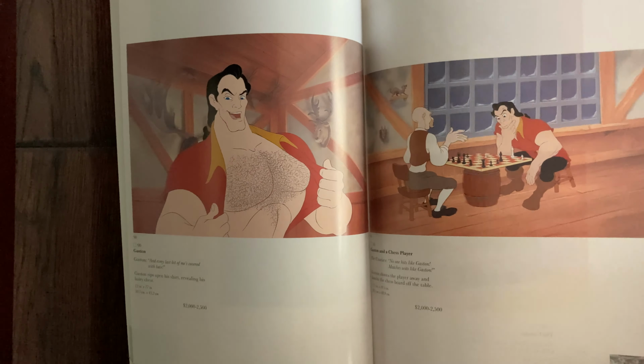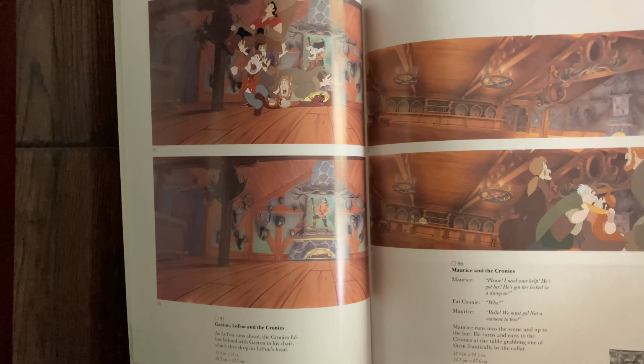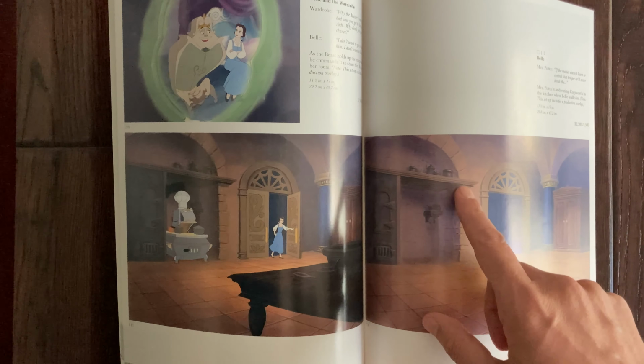Guess it would have taken a lot of time to animate all that hair there. It's always wonderful to see not just the cels they did, but the time and effort they took to make the painted backgrounds. See all the detail there with the flooring, the door here, cobblestone archway.